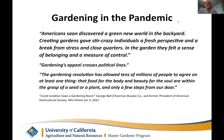This is something that I saw in the Wall Street Journal a little over a month ago, and it kind of resonated with me. I don't usually like to read slides, but anyway, this was basically an article by the chairman of the Burpee Seed Catalog, and it really spoke to gardening in the pandemic. So let me read that for you. Americans soon discovered a green new world in the backyard. Creating gardens gave stir-crazy individuals a fresh perspective and a break from stress and close quarters. In the garden, they felt a sense of belonging and a measure of control. And gardening's appeal crosses political lines. How often does that happen these days?